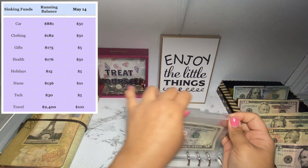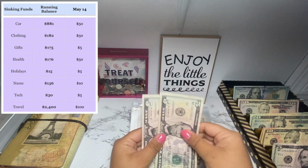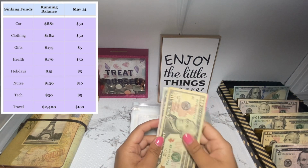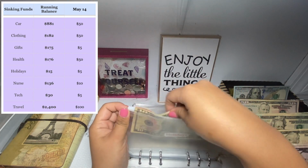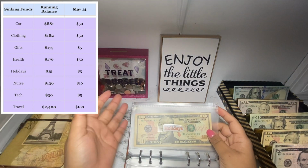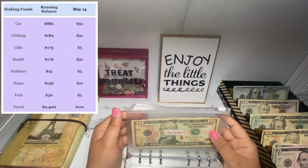Holidays is getting 5. And we have 10 currently. I'm also just going to take a 10 and give back 5. So now we have 15 in holidays. And this envelope is for any holidays that I have to buy something for. Like, for example, I always say Halloween costumes or Easter baskets, things like that.